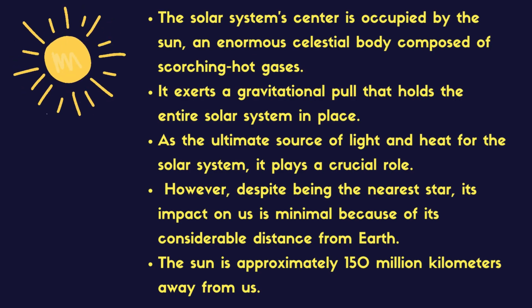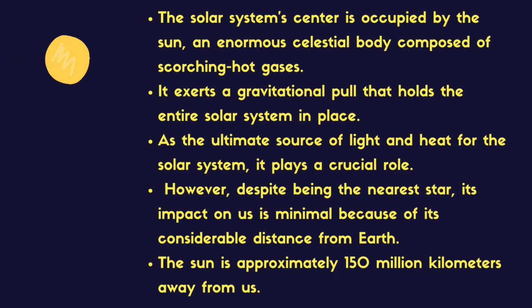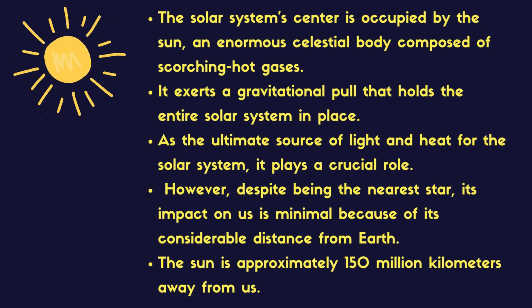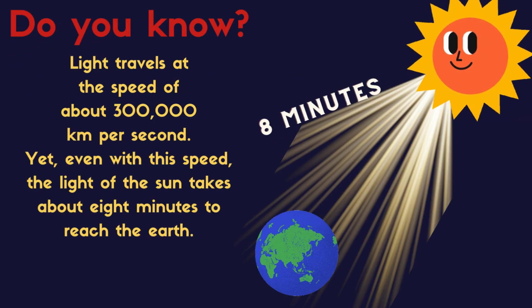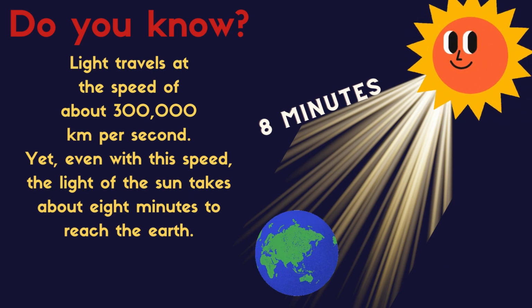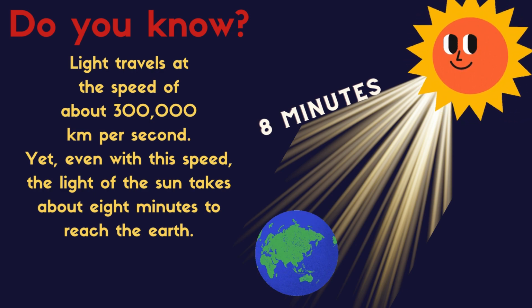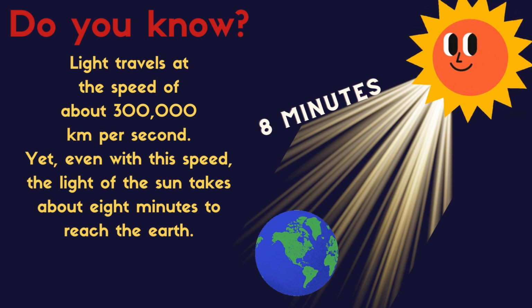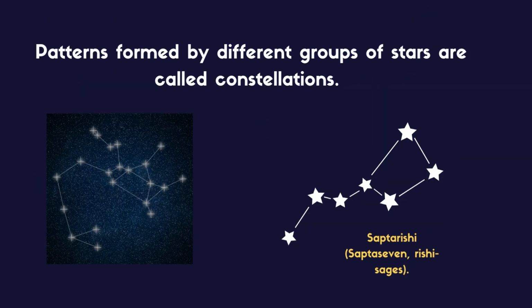The Sun is approximately 150 million kilometers away from us, and light travels at a speed of 3 lakh kilometers per second. But sunlight takes 8 minutes to reach Earth. This makes the fastest runner in the universe a laid back wanderer.